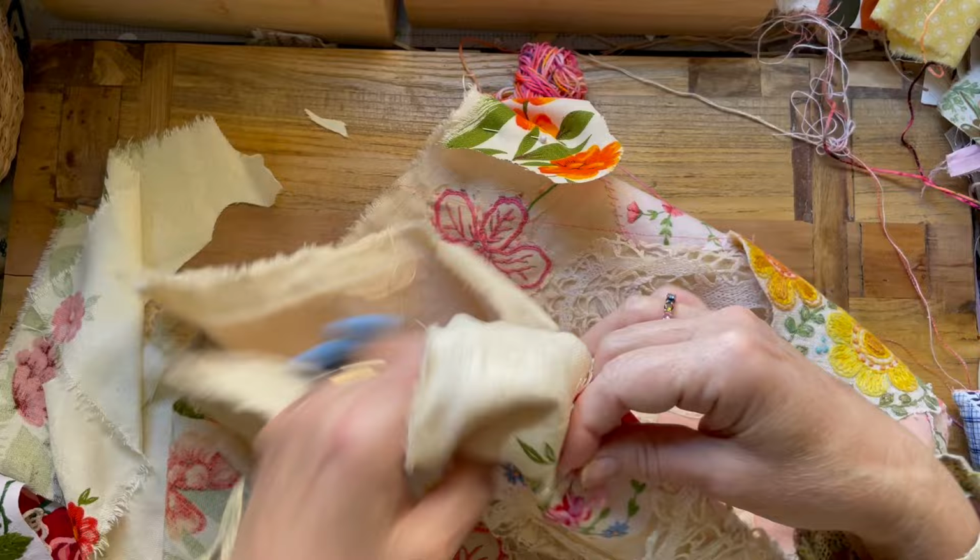Oh my gosh, look where I'm going. I was not thinking. I was just chatting away to you. I was going to applique this piece on, and instead I'm outlining the flower petals. Well, that's a good thing.